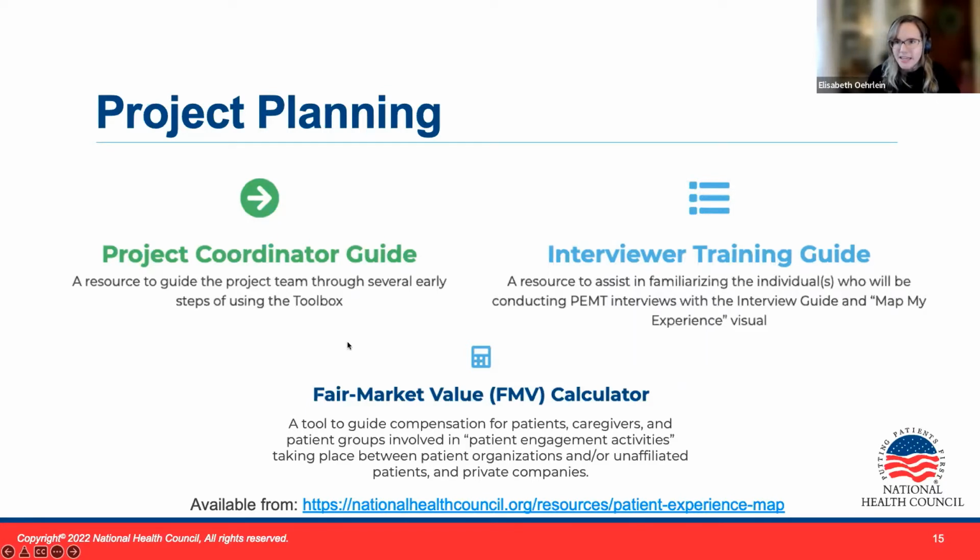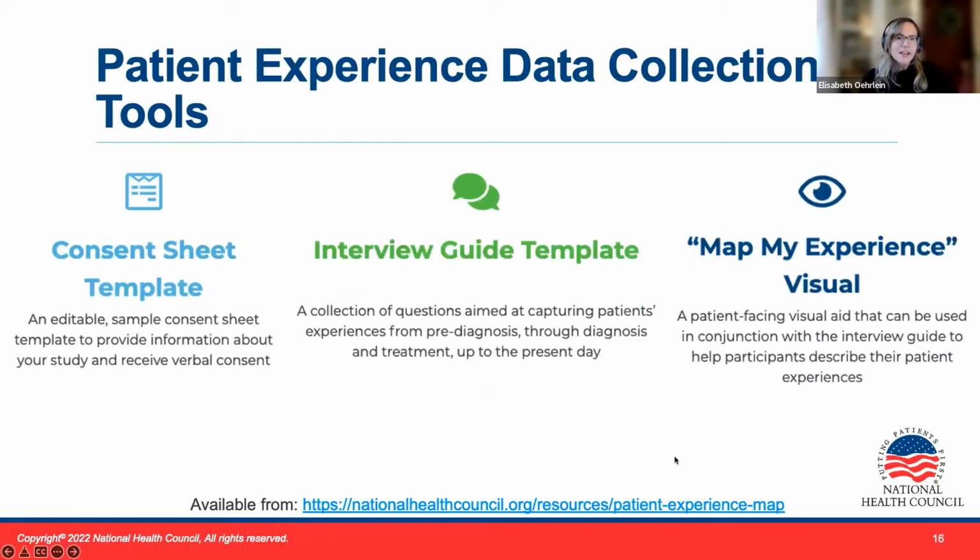Certainly we recommend that you work with a qualified experienced researcher as you're applying them because it is human subjects research. And then here is just an overview of the data collection tools, and we'll walk through each of these one by one. But we've got the consent sheet template, which is of course something that can be used in order to gain informed consent. People agree to the potential benefits and potential risks of participating in an interview. And that's been reviewed for health literacy as well.